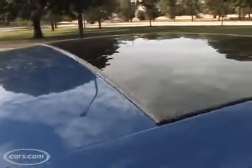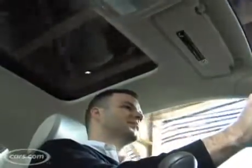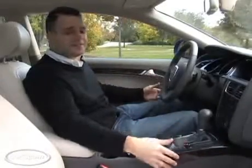The cool feature that comes standard in the A5 is a glass roof. Now it doesn't slide like a moonroof, it just pops open to let air in, but it's still a big glass opening, so you have the sky above you, which gives you an open air feeling even though it's closed off. And it does come standard, although at $40,000 and up starting prices, standard doesn't mean quite so much.